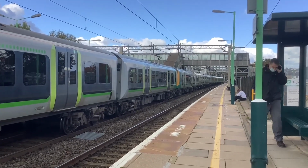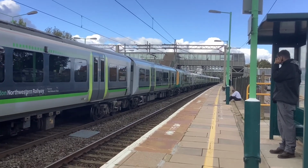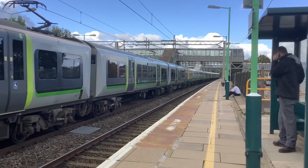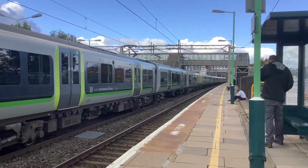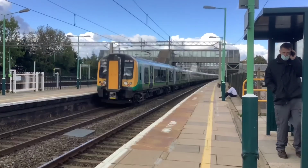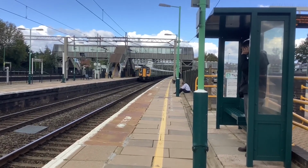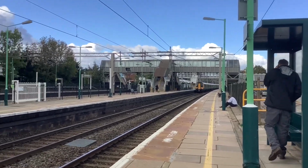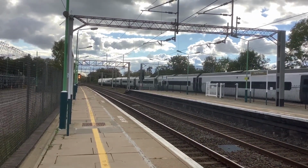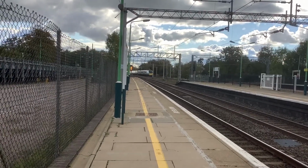Now departing is the 1417 London Northwestern Railway service from London Euston to Northampton. (350-117) is on the rear. And now about to pass by is going to be (390-135) from Wolverhampton to London Euston.